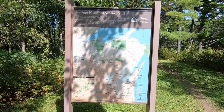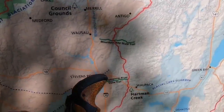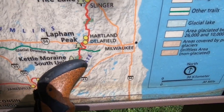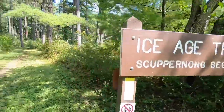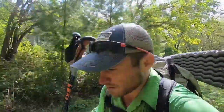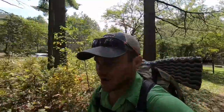Not going to be a great view with the shadows right there, but this is the trail system, and I am right in here somewhere. Going to get right outside of Delafield today, and where I camped last night, I think I was right around 300 miles, but definitely going to be under 300 miles tonight.